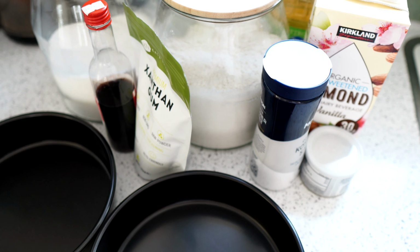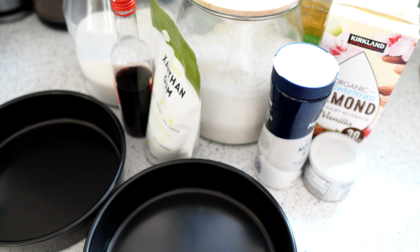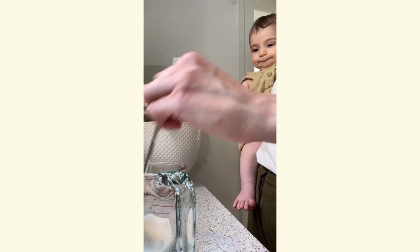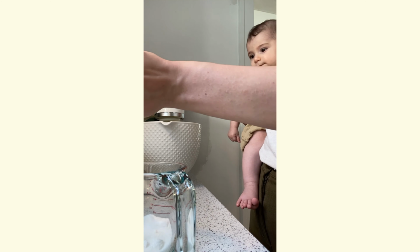Okay, so I have everything that I need here for the cake. It's gonna be a gluten-free, dairy-free cake because we have gluten-free people like myself and dairy-free. The first batch is in the oven, so I'm going to wait for that to be done. But while I do that, I'm going to do other things.